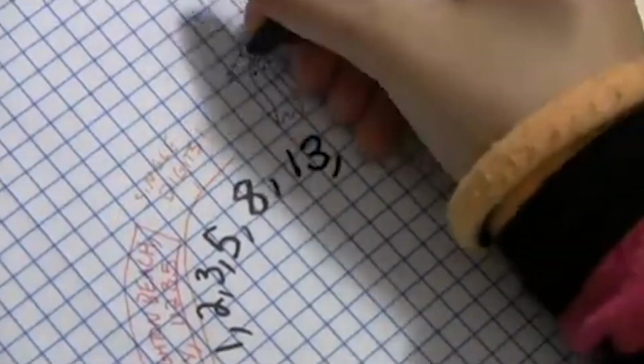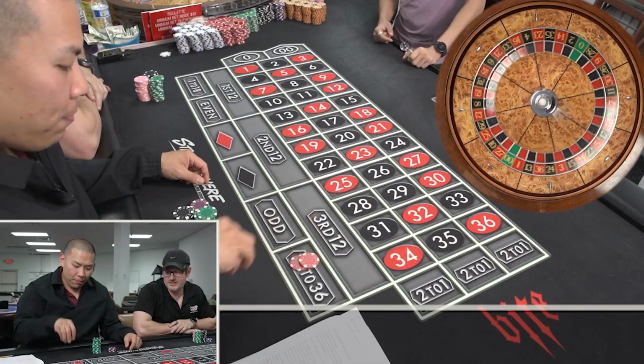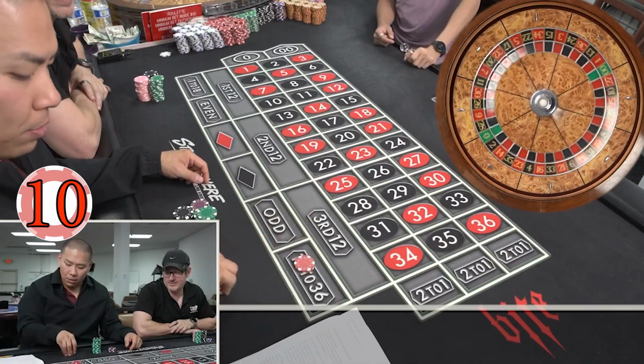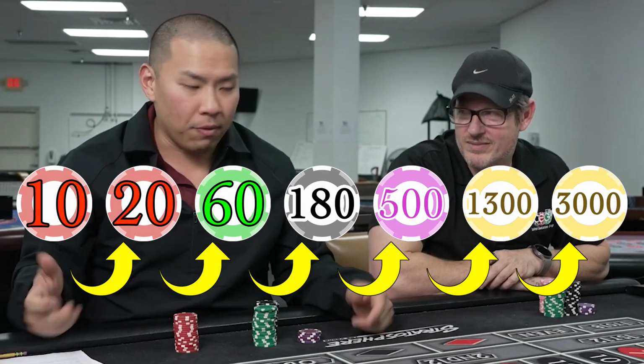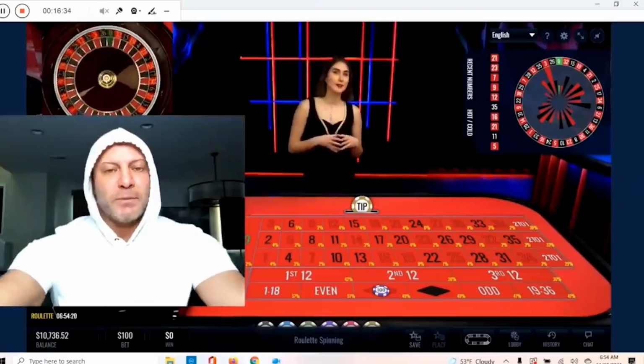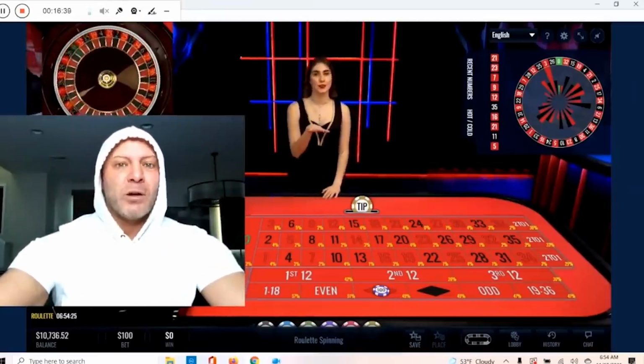And there's a ton of progression systems out there like Fibonacci. CEG likes something called Double Your Loss Martingale. We're going to pick $10 on 1-to-1. If that loses, we go 20, then 60, then 180, then 500, then 1300, then 3000. And Christopher Mitchell, who was banned from YouTube for selling his systems, was famous for creating Mitchell-Gale. A lot of times I'll Mitchell-Gale, which means you double and add some money on top of it.